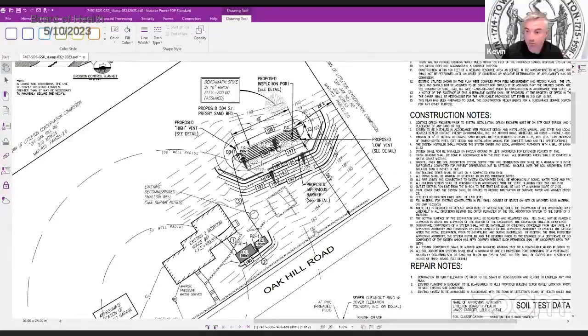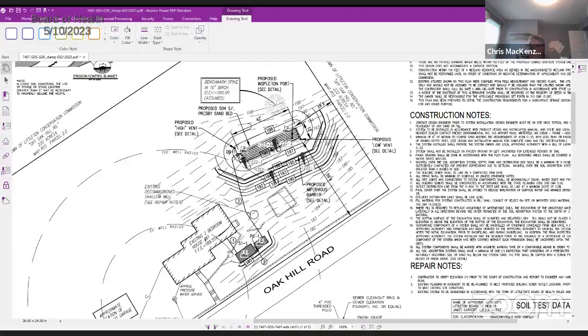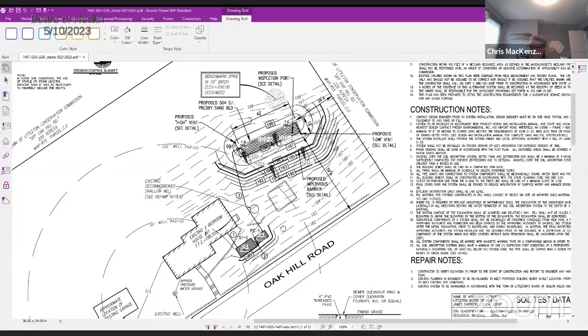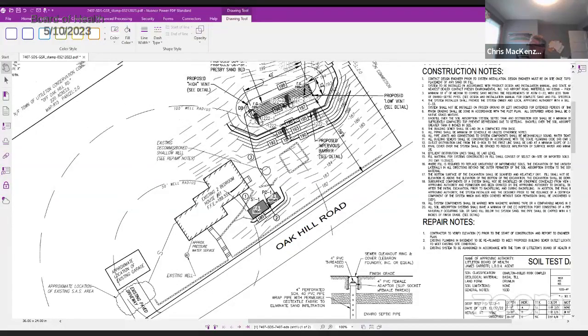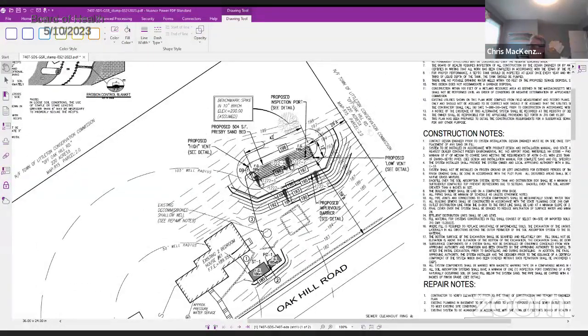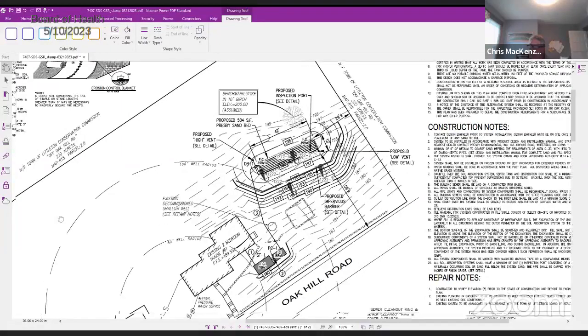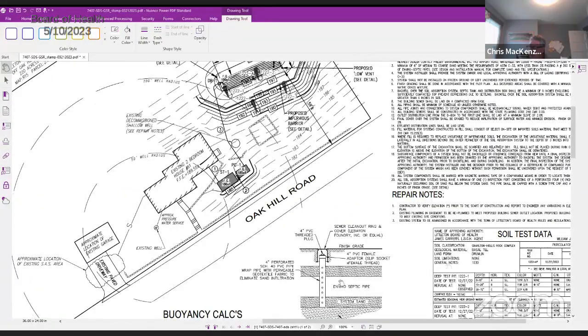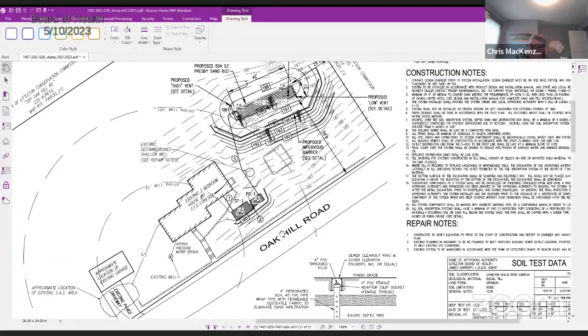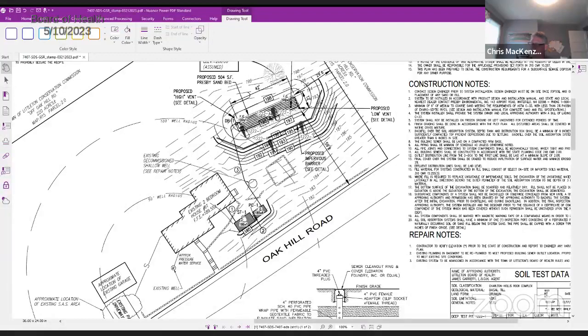Yes. All right, this property is located at 61 Oak Hill Road in Littleton. Most of you are probably familiar with it. It's the only house on the right-hand side as you're heading out of town. There's town of Littleton conservation land that completely surrounds it on three sides. And then there's a subdivision or something on the other side of the road from it, but it's really the only house on this side of the road. It's been there for quite some time.